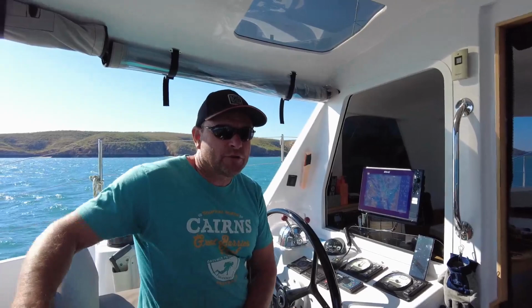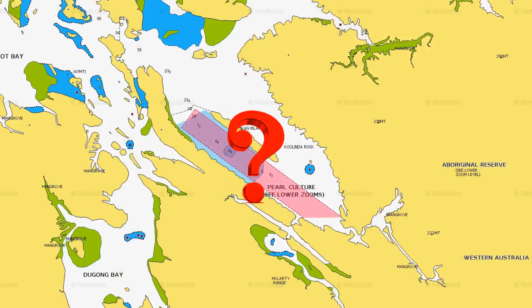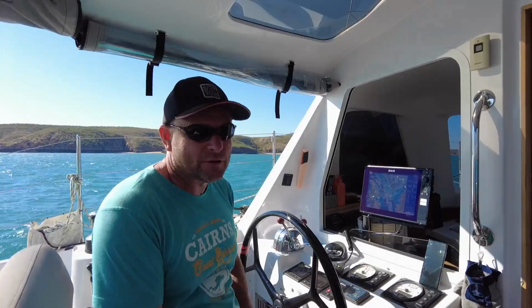It is day 127 and we're now entering in towards the Horizontal Falls. So it looks pretty straightforward, but looks like the main channel goes through a pearling lease, so we're not sure where we're meant to go. But luckily for us, up in front we have a charter boat coming in, so we're able to plot his course on the plotter and track him through.